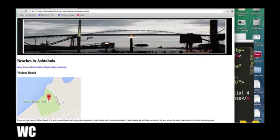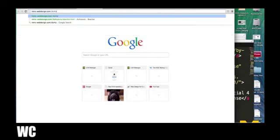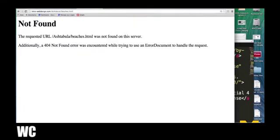And if I go to the intro website, you can see that it doesn't exist there. There's nothing there. We get a 404, which means, hey, you asked for this file and it doesn't exist. So let's go ahead and move those files over using CyberDuck.